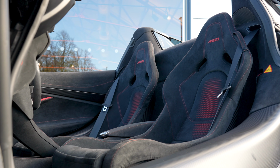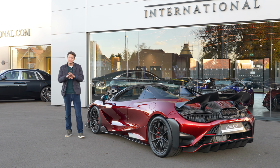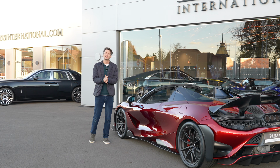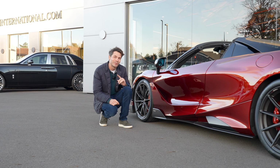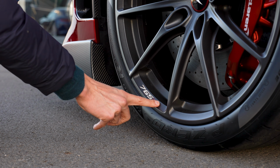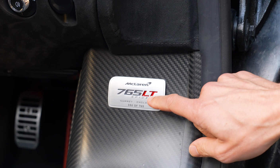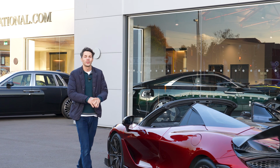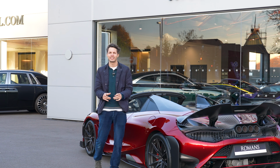But most interestingly of all, he's managed to get every single LT logo, which McLaren refused to paint any other color than orange. He's got every single one in volcano red. So you've got the LT logo here on the fins, on all four wheels, on the sill cover, on the floor mats, and finally here on the plaque. So that is everything, a truly spectacular example of the 765LT.